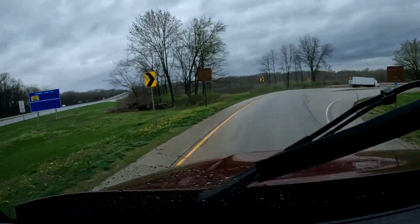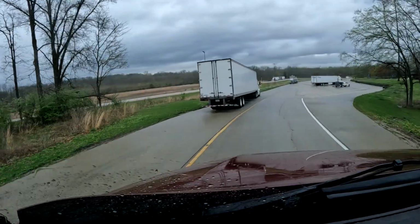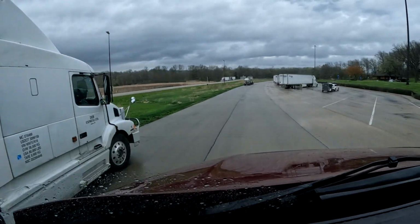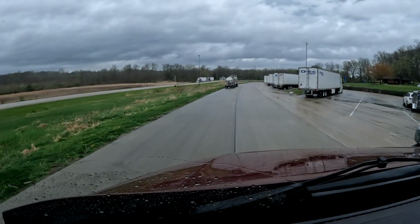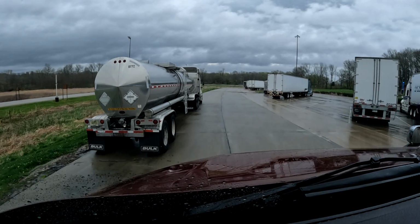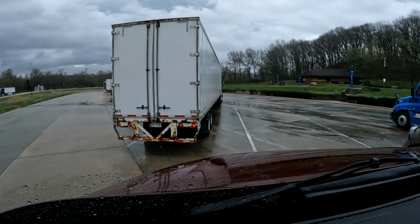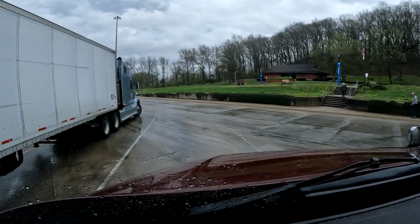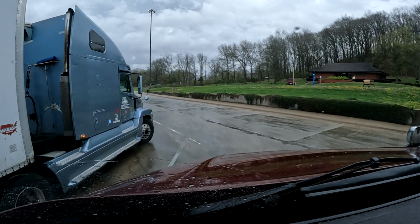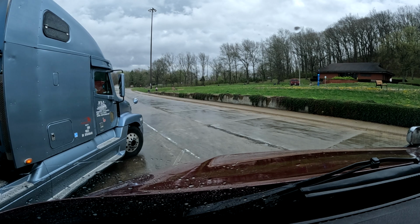Oh, let's see. I did not remember this rest area. Scoot in here and take us a short little break. This is called the Skeeter Mountain Rest Area. Yeah, in Illinois they give all the rest areas a name. This was the Skeeter Mountain Rest Area.